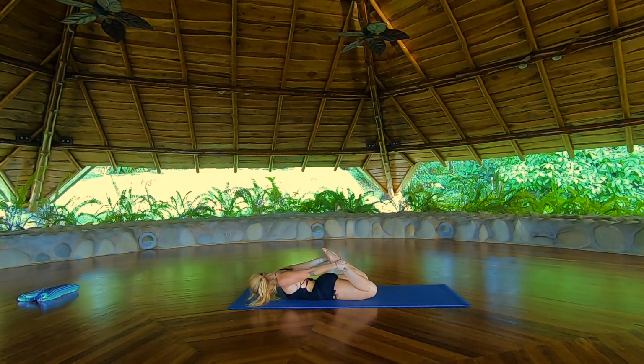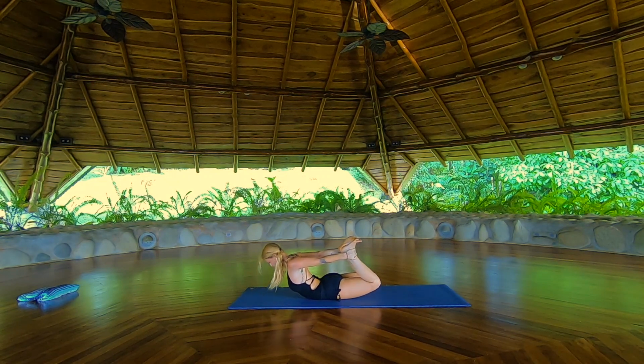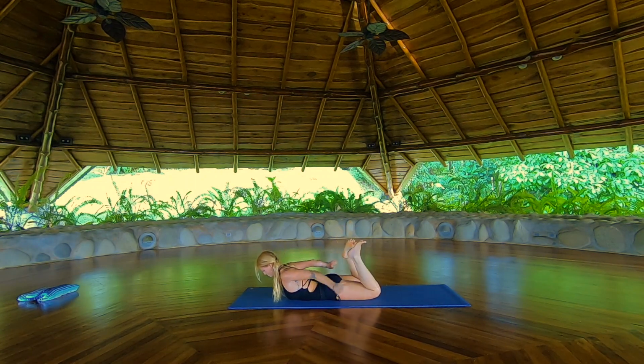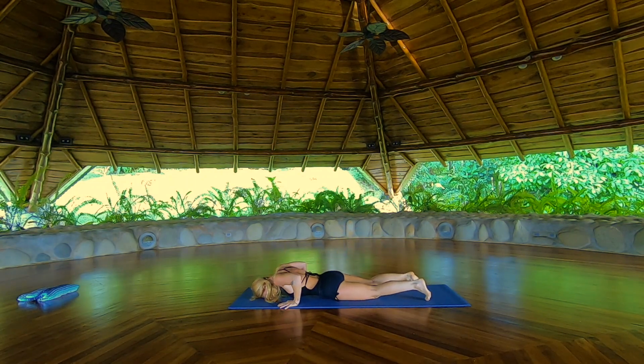Option to stay here if that's enough for you, or hold onto the ankles. Please make sure to flex the feet back and then kick the heels back as far as you can for your Anjaneyasana bow pose. Neck stays in line with the rest of the body, so not looking up too far. Gentle little rock forward and back if you want to, otherwise remaining in stillness. And when you're ready, release.